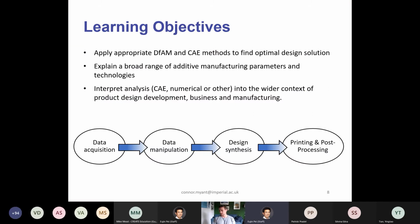So the main learning objectives of the module, what we want the students to be able to do by the end, is apply the appropriate design for additive manufacture considerations and CAE methods to find an optimal design solution. We want the students to be able to explain a broad range of additive manufacturing parameters and technologies, and interpret, and I think this is really the key thing that we've tried to focus on throughout, interpret analysis from the CAE, numerical, or any other data that they can get their hands on, into the wider context of product design development and beyond.